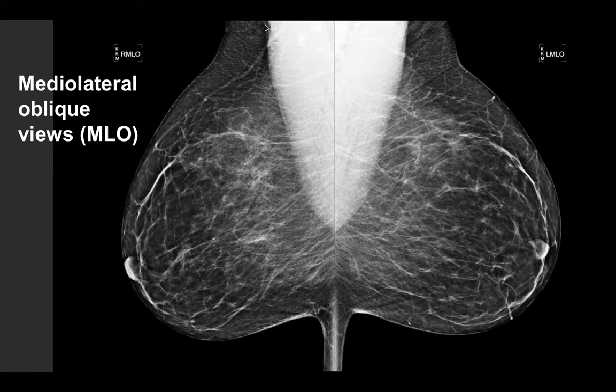Here we see the medial-lateral oblique view. This is one of 2 standard views used in a screening mammogram. The left breast is on the right side of the screen, and the right breast should be almost a mirror image of the left breast.